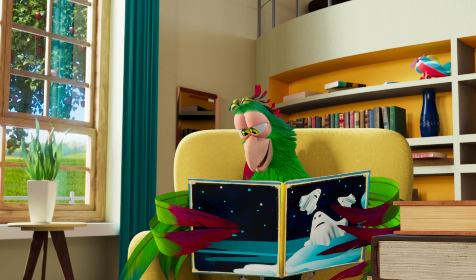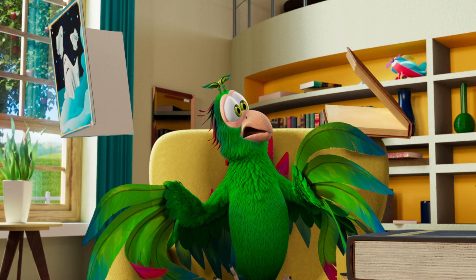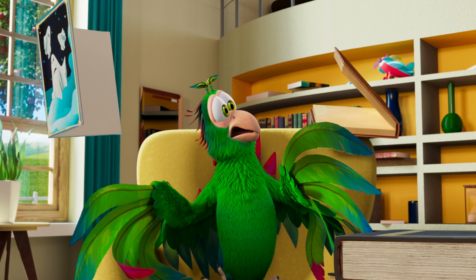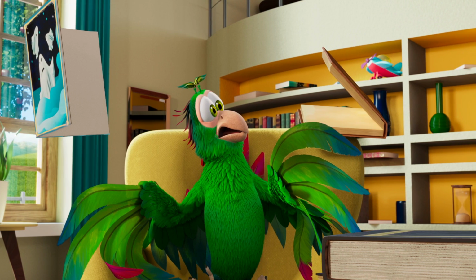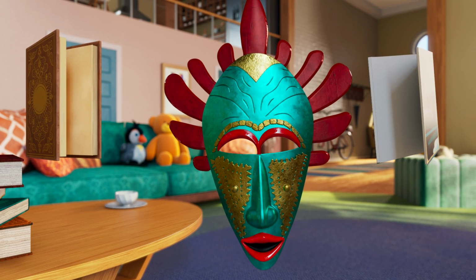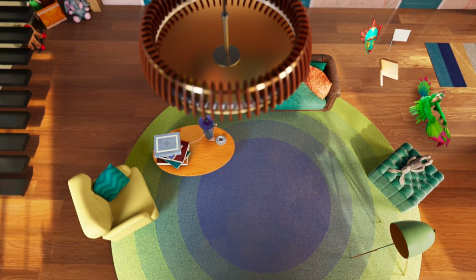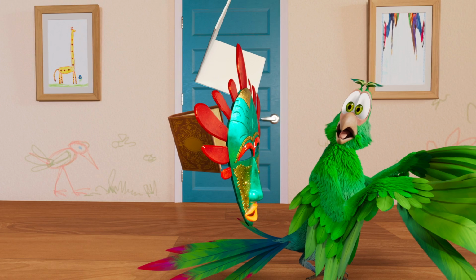The book flies out of Mr. Beak's hand, shocking him. Then another book, bigger and heavier, flies out of the bookshelf. And then a mask flies off the shelf and spins in the air. The objects are chasing Mr. Beak around the house. The books try to bite him on the tail.